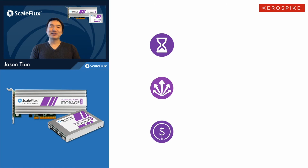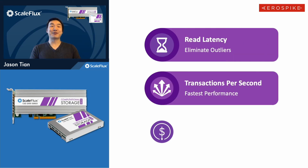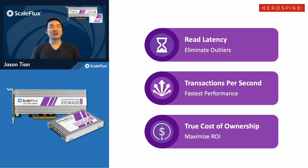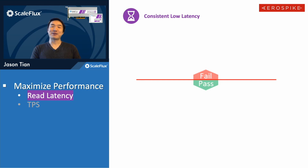In our experience, users are looking to maximize their database speed while maintaining extremely rapid and consistent response time. After eliminating outliers to establish that consistently low latency response, users want to up their transaction rate. The higher sustained transactions per second, the faster your application's time to insight. These two are key metrics measured by the Aerospike certification test. In addition to delivering on both these fronts, the CSD2000 can reduce the true cost of ownership of your flash infrastructure. Let's dig into the transaction rate metric.